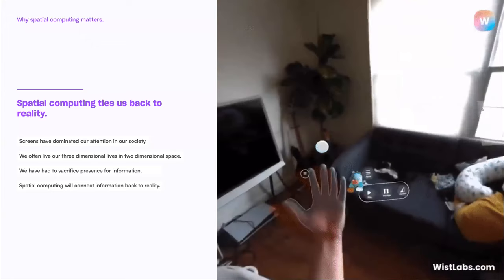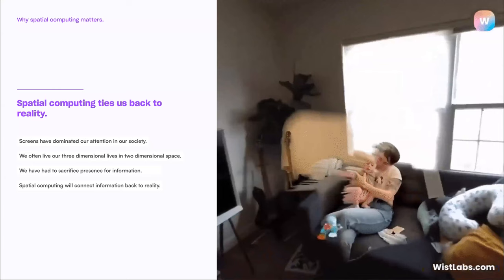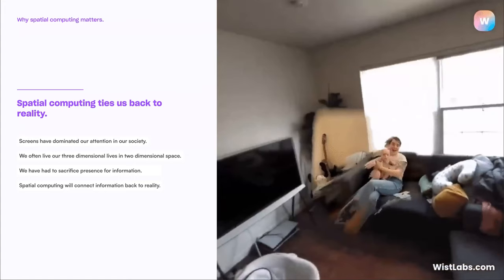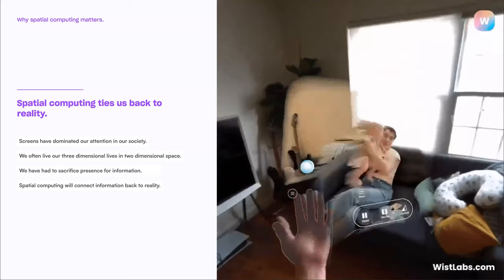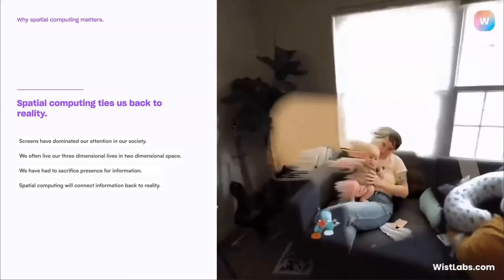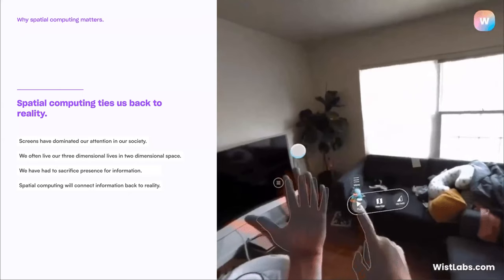Well, today, essentially, we live in a 3D world, but all of our time is consumed on 2D panels. And while this has been incredibly powerful for us as a society, it has also severed our physical connection to the physical world. And in that case, we've also had to sacrifice the form of presence for information. And with the promise of spatial computing, from everything from audio to haptics to any kind of visual structure, we are finally getting back into the world we inhabit.